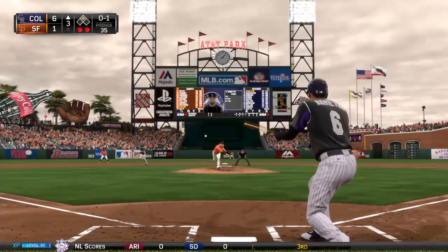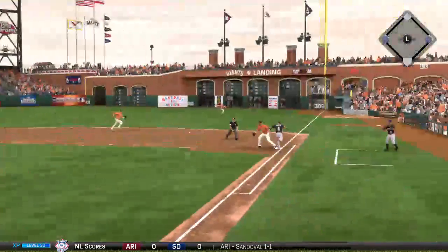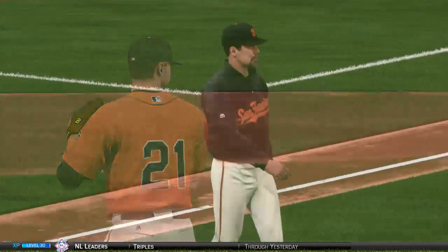He waits. Now the pitch. Now a bunt attempt here as he gets this one down. Frazier with the bare hand. And the throw is too late. He's on with a beautifully placed bunt single.